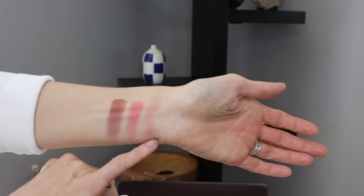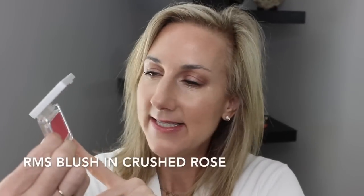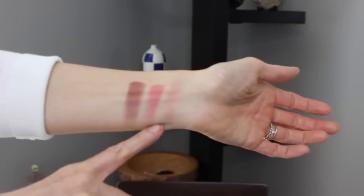So this guy right here is Lost Angel. Absolutely gorgeous spring color. That is Lost Angel. Next we have the Blushed Rose. This is just screaming summer, spring, so pretty. It gives you that lovely pop of color that's going to really give your face a flush. Crushed Rose.